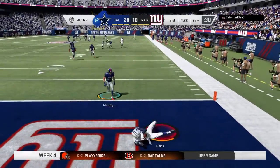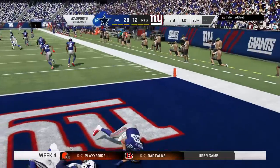Oh, boy, he fielded it right on the... Oh, and this is going to wind up a safety.